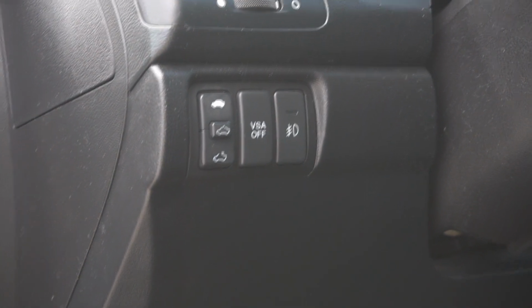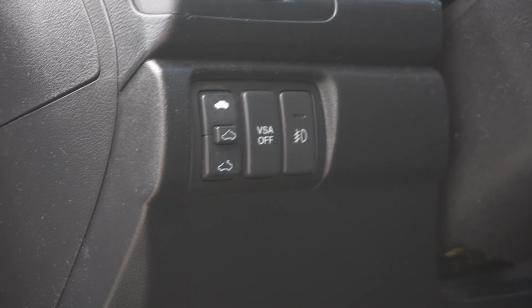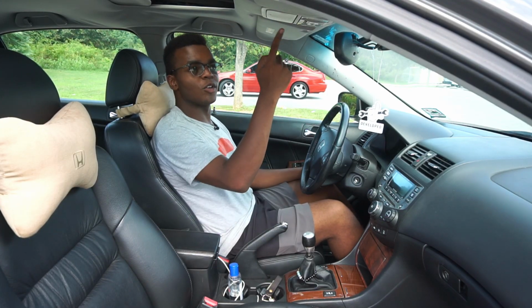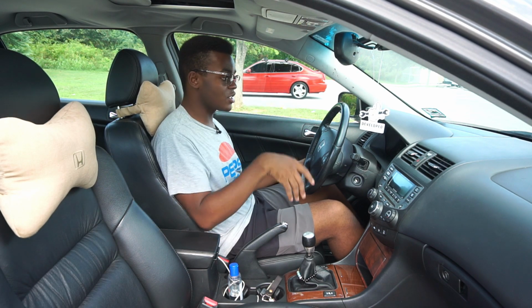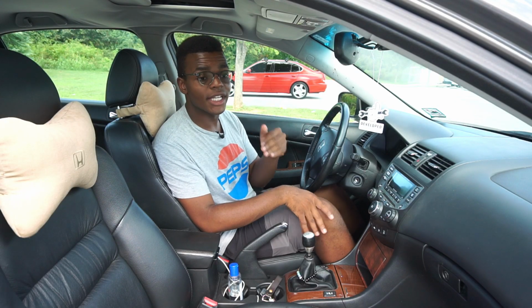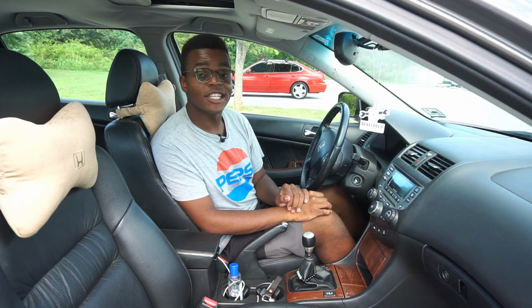Something interesting about these mid-2000s Hondas is how the sunroof controls are by your left knee instead of over here where the HomeLink is, which is interesting. But small sunroof. These Hondas of this era had smaller sunroofs, but I do like that you have a sunroof in this car.